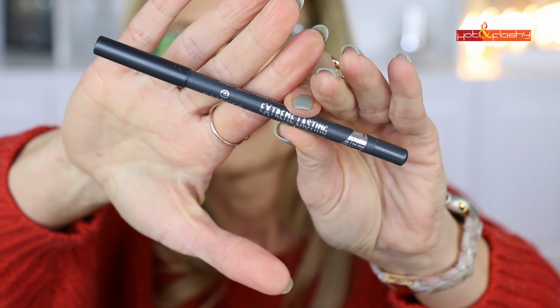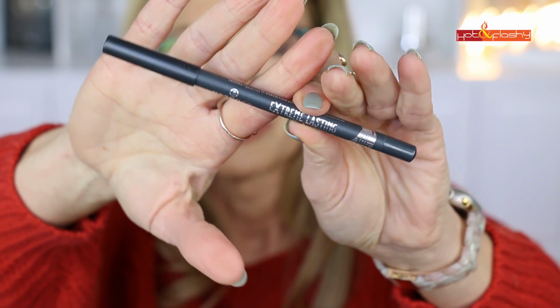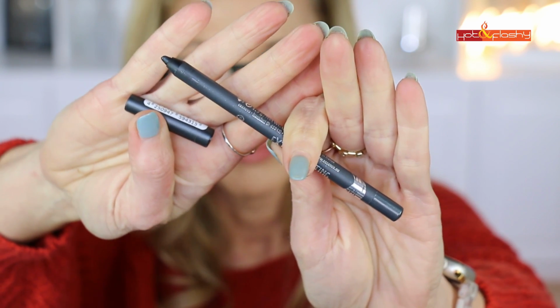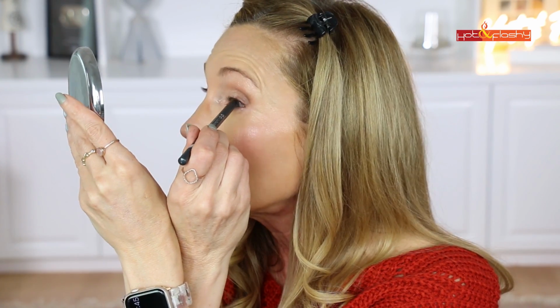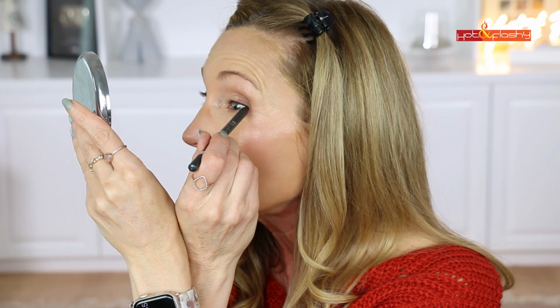Really not getting great color payout with this. On the other eye, let me go ahead and use the Essence Extreme Lasting Eye Pencil. It's waterproof, has 16-hour wear in Black Midnight Sky. Oh wow, the color payout on this one is so much better. Yeah, very pretty, very easy to apply, very smooth gel-like application, very creamy. Love it.